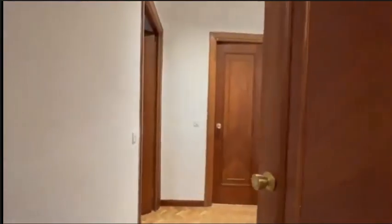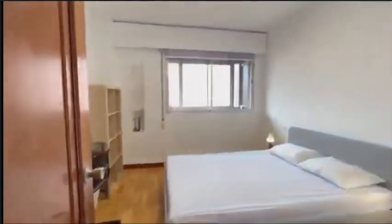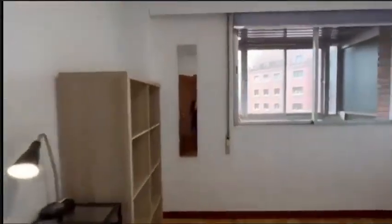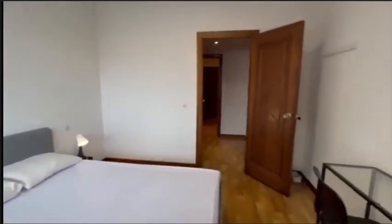We're heading to this other hall, to room number three. There you go. Double bed, desk, storage, this window that goes to a balcony, to a little patio balcony.